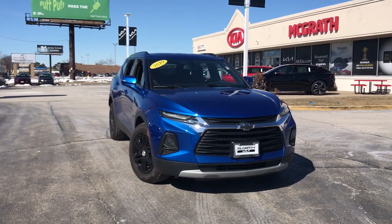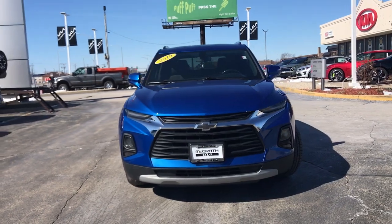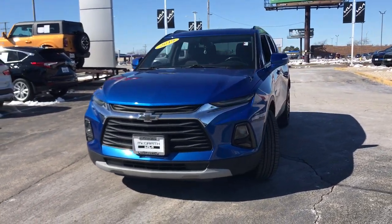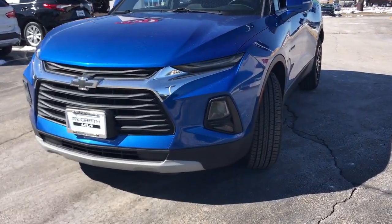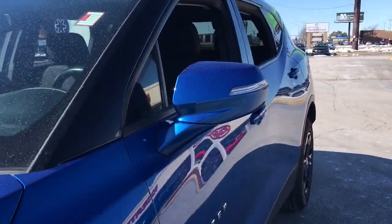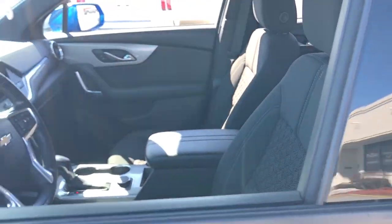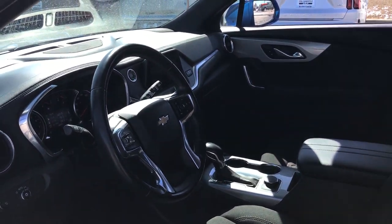Here is a wonderful 2019 Chevrolet Blazer. This vehicle is an outstanding buy with fewer than 45,000 miles on the odometer. Take a closer look at this assertively stylish Chevrolet Blazer. Spacious, smooth riding, and satisfying to drive. It offers enjoyment and inspires confidence on every journey.